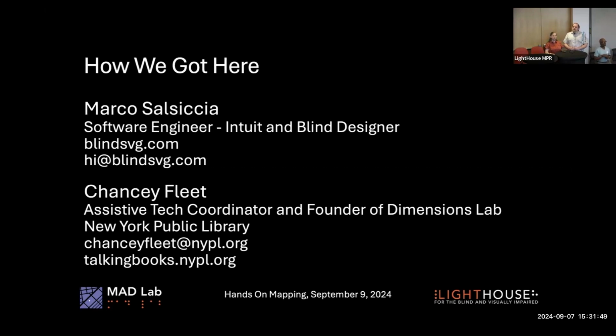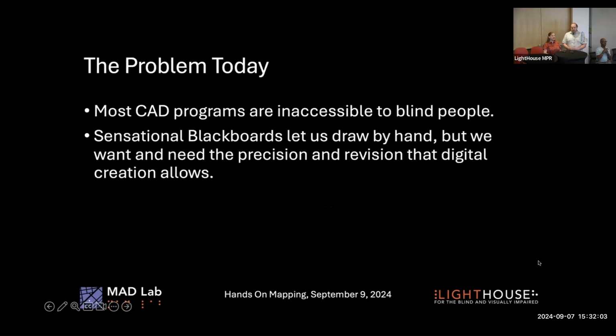So the problem that we're here to illuminate and explore and offer a particular approach to today is the problem of CAD. Most computer assisted design programs out there are really visual, inaccessible to blind people in a couple of ways. Of course, there's the challenge of making a tactile canvas, which you'll hear more about later from Mike, but also just the low-hanging fruit like sliders and controls. All the mainstream CAD programs are not really tackling that in a great way.